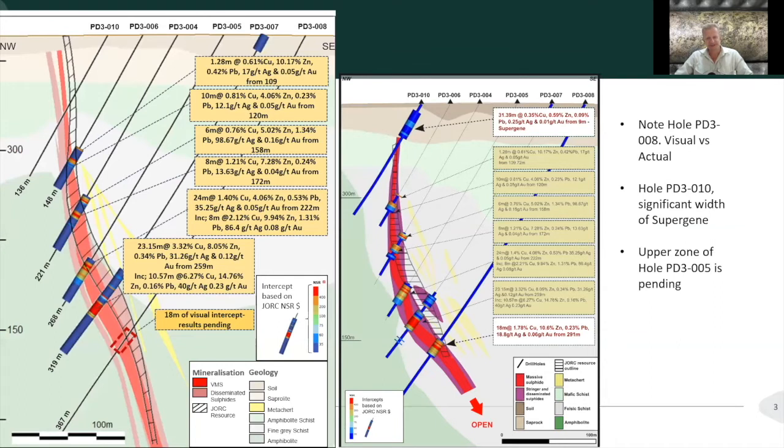Now I've put this slide together just to highlight a couple of important things. The slide on the left was from the very first round of drilling that we put out. I think that was in early February. You'll notice that we drilled on this hole here, which is actually hole 8, the deepest hole in this particular section, and we reported 18 metres of visual sulfides in the drilling in that particular location. And we didn't report anything in hole 10 because we had no VMS hit in that particular hole.